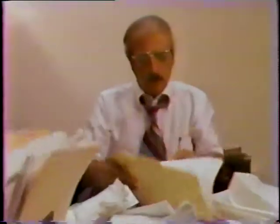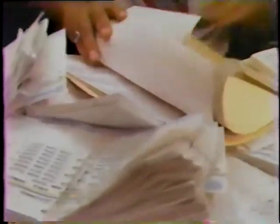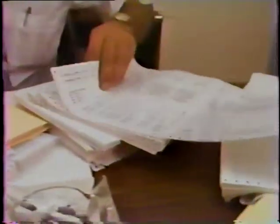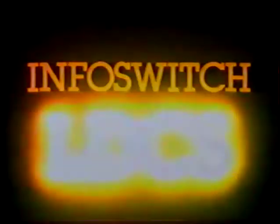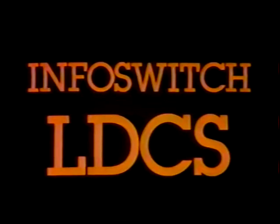As we look at the possibilities of integrating office systems, let's first look at the development of voice communications management. The problem was apparent. Corporate telecommunications costs were skyrocketing, and management did not have the information needed to gain control and manage these costs. One solution? InfoSwitch LDCS, our long-distance control system.